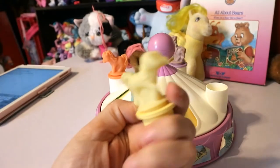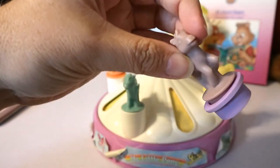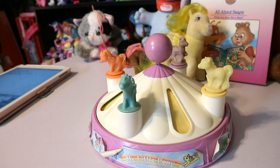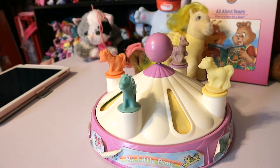Let's get the other ones. This one. And this one. Yay. I love the pastel colors. So pretty. And I believe that yellow one is Posy. The peachy one is Cherry's Jubilee. The green one is Medley. And that purple one, I believe, is Heartthrob.